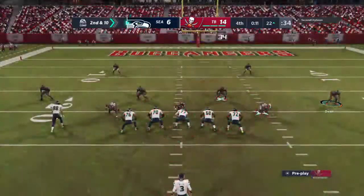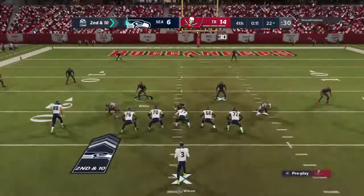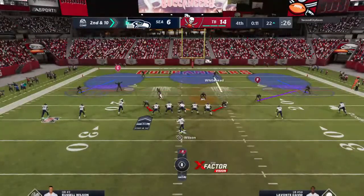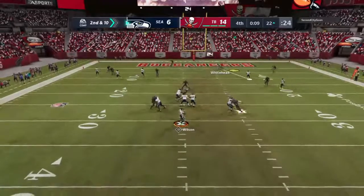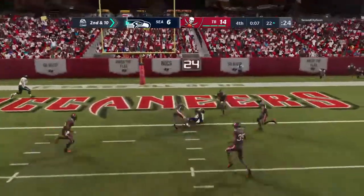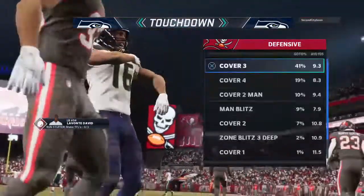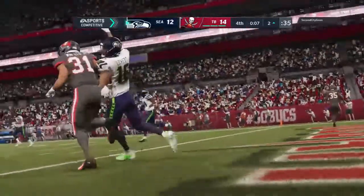Incomplete. So after the incompletion, 2nd and 10 from the 22. He'll look to throw. This is caught. And he's across for the touchdown, and it's likely the game winner here in the closing stages.